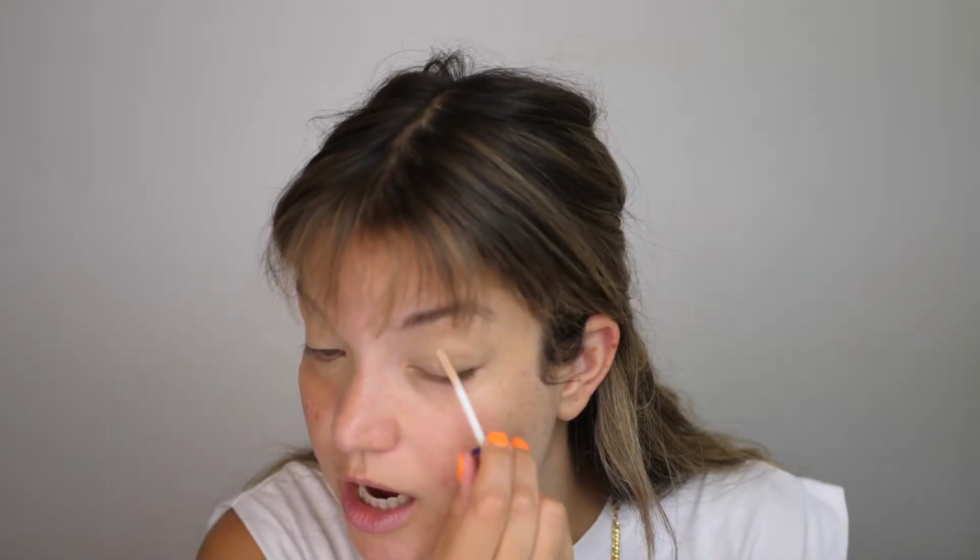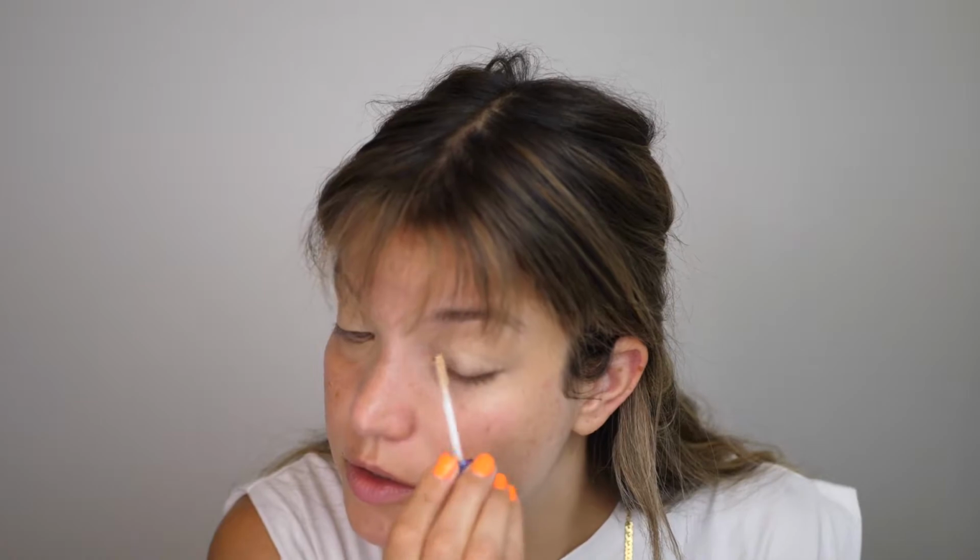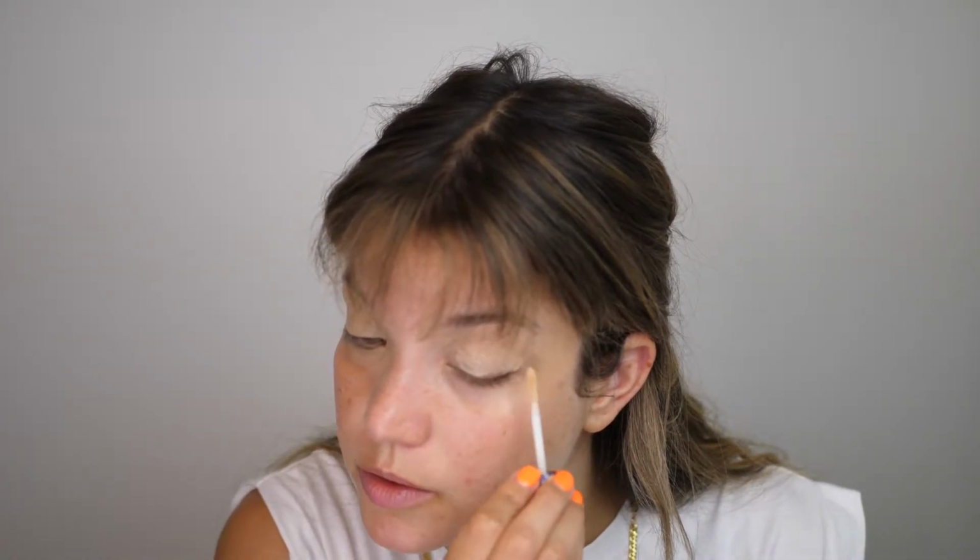We don't want our makeup to move, we don't want it to go anywhere, we want it to be really nice and long wearing, so we definitely want to use an eyeshadow primer. This is from Urban Decay, this is the Primer Potion. This works perfectly fine. It's not my favorite eyeshadow primer, but anything will do.